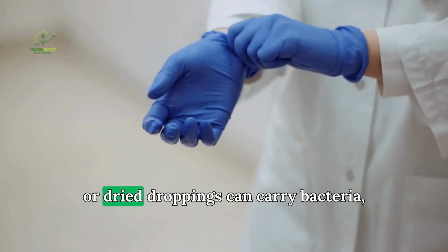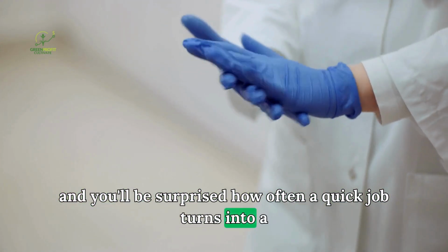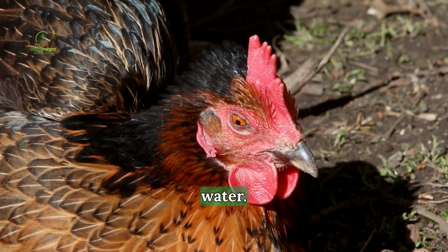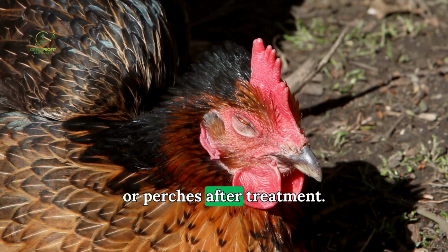Cuts, dust, or dried droppings can carry bacteria, and you'll be surprised how often a quick job turns into a messy one. I keep a small box of gloves in the shed and a bottle of disinfectant or plain white vinegar mixed with water. It's perfect for wiping down feeders, scissors, or perches after treatment.